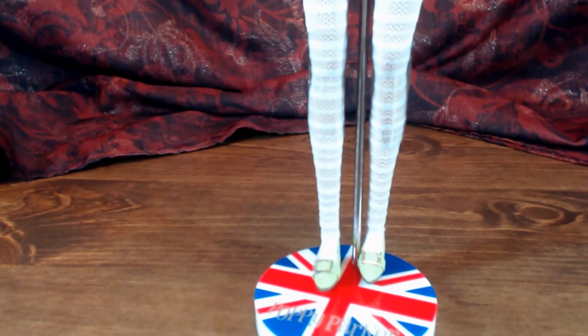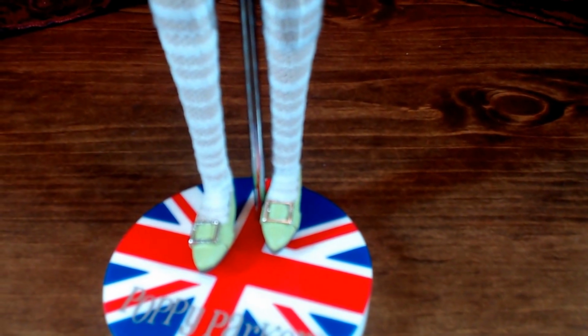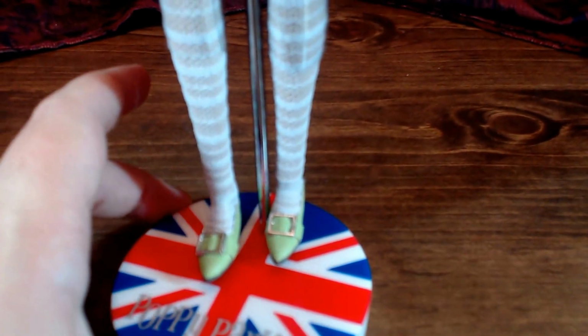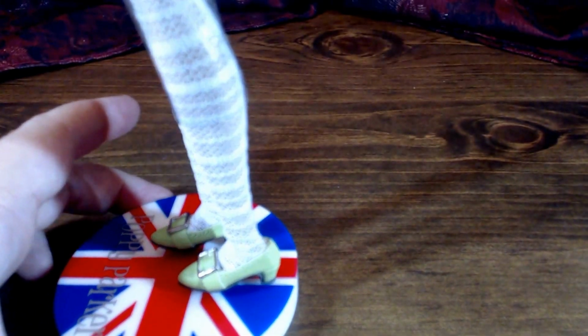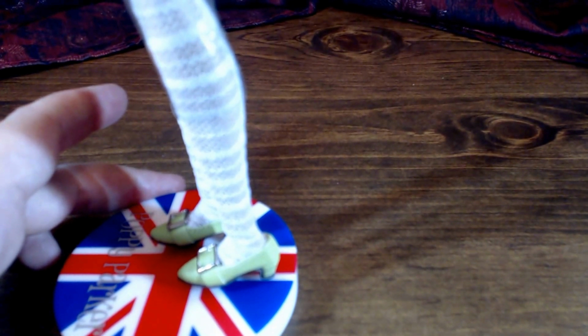Hopefully we'll be able to show you the shoes, which are the same color green as her dress, trimmed in gold as the bracelet, with the famous Poppy not terribly high heel. That's in keeping with the era and keeping with the innocent girl.